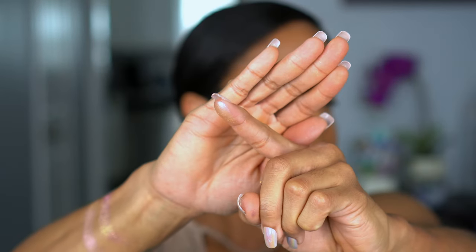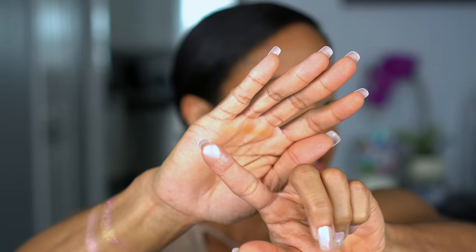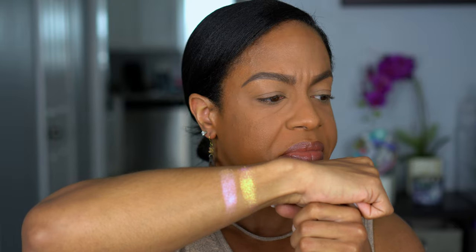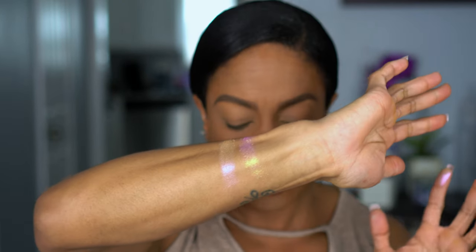So this one is a multi-chrome with a metallic finish that shifts from champagne to green to gold to red. Let me put some more and see. I don't see red. I feel like I don't see red on this one at all. I don't know about that, but I definitely see it shifting, and that's all I care about.